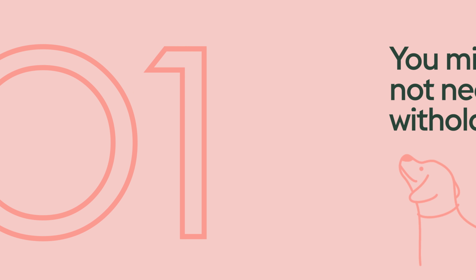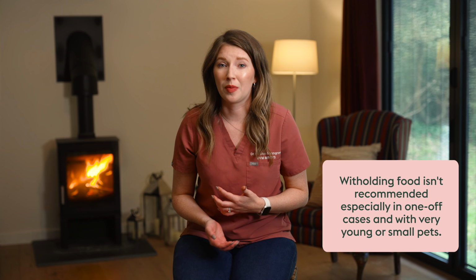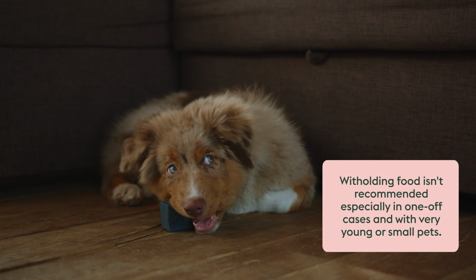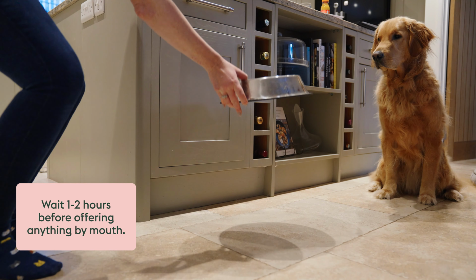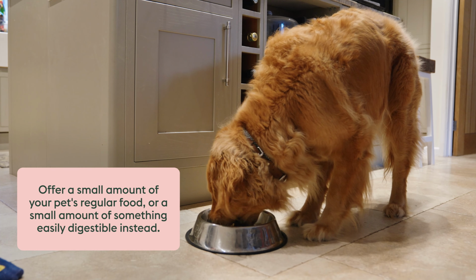So typically, I don't recommend withholding food for extended periods of time after one single episode of vomiting, and this is especially true for puppies and small dogs as it can affect their sugar levels. For otherwise healthy animals, you can wait a tiny bit of time and offer a small amount of their regular food or a small amount of something easily digestible like boiled chicken and white rice.